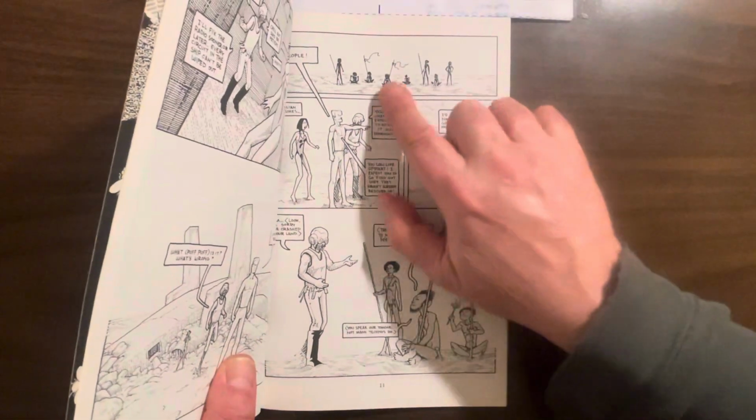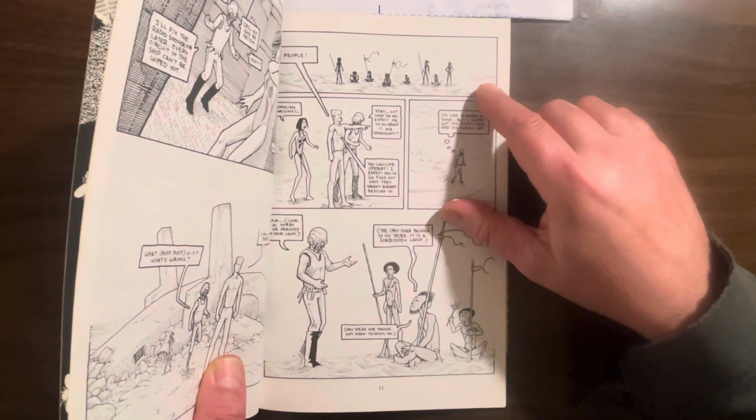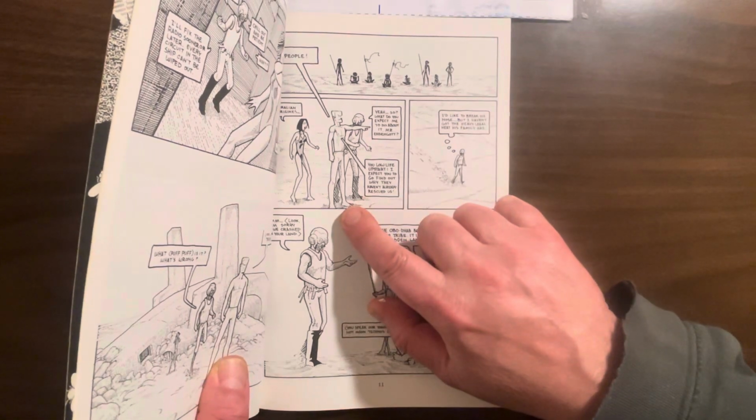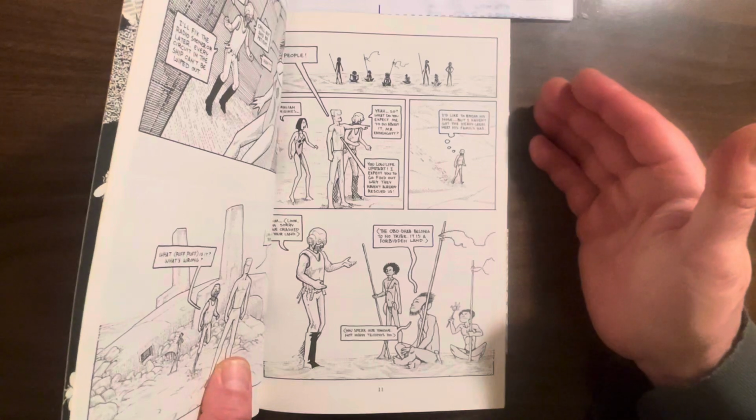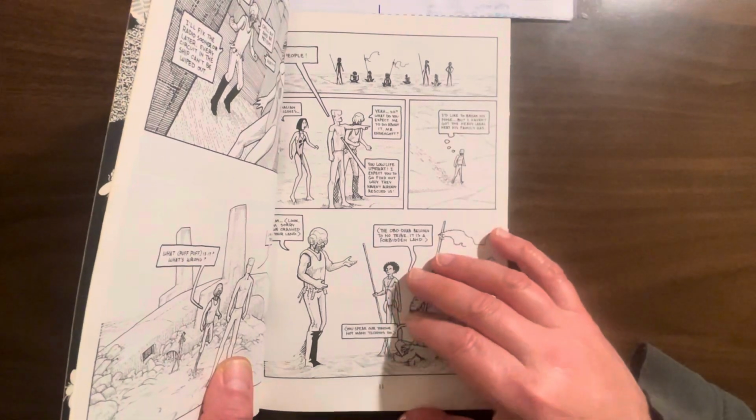And there's a bunch of Aboriginals out there. And of course, Hans doesn't like this. Basically he's like, how come they're not rescuing us? As if that's their job.